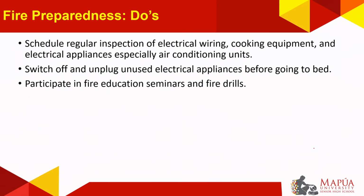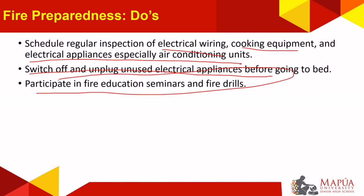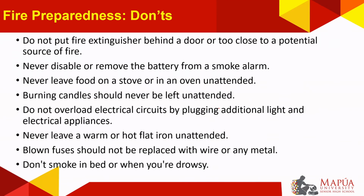Furthermore, we should schedule regular inspection of electrical wiring, cooking equipment, and electrical appliances, especially air conditioning units. Switch off and unplug unused electrical appliances, especially when you are going to bed, and participate in fire education seminars and fire drills. What are the don'ts when it comes to fire preparedness?